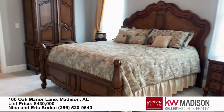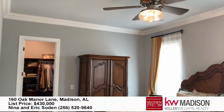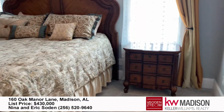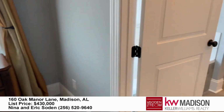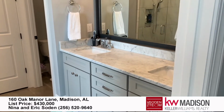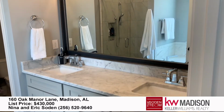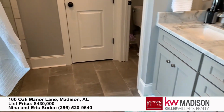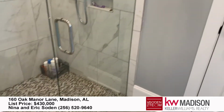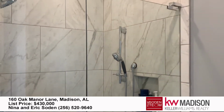You'll find that all 3 of the bedrooms have carpet. The master bedroom has a large walk-in closet, as well as a private bathroom with double vanity, separate shower, and tub. I have to say that I absolutely love the amount of light you get in this bathroom. And probably my favorite feature in this bathroom is the shower. Gorgeous tile shower with an all-glass door.